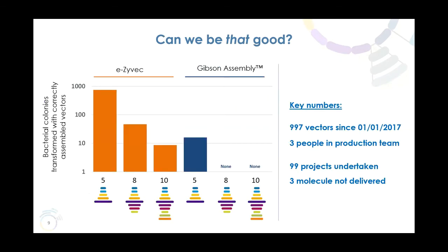So, some of you are probably aware of the modular assembly methods existing on the market, like Golden Gate, MoClo, or in this case here, the Gibson assembly system. And of course, we compared our method to what is existing elsewhere, because inevitably some people hear about us and say, well, I can do that myself, let's say I'm using Gibson assembly, I can do it. So we just compared the methods with here 5, 8, or 10 different bricks. They are exactly the same final vectors in both conditions, orange and blue, with our method in orange and the Gibson assembly in blue.